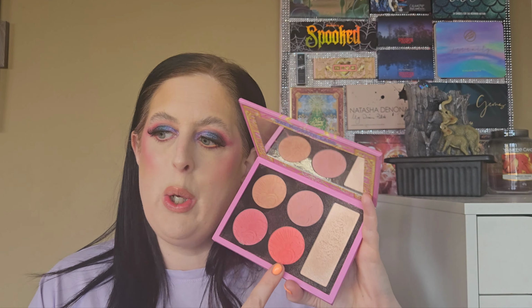You go in with the heavy hands, you're probably going to end up looking like a clown and find it hard to blend. Go in very light-handed. This one looks like it's going to be too dark, but it really isn't. It's so beautiful. Just a tap, and I love to mix these together and create my own blush shade. Honestly, absolutely love this. I really do recommend it if she brings out another one this year. That was part of her holiday collection.